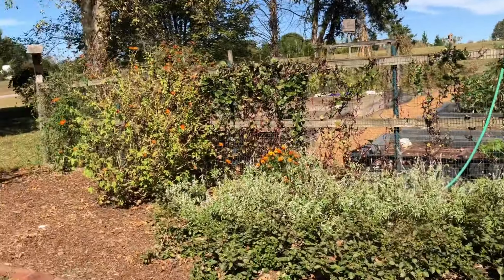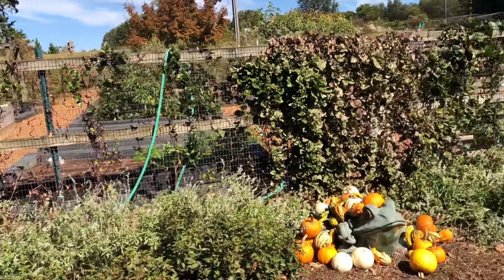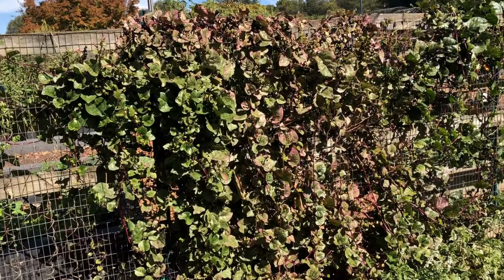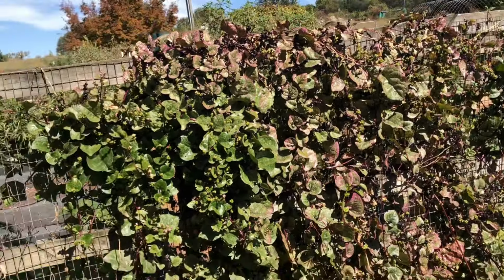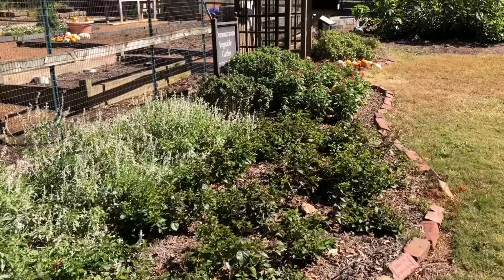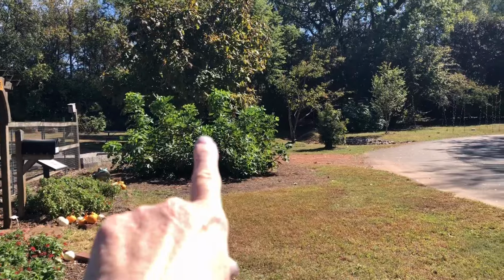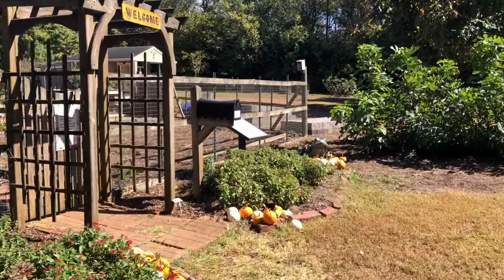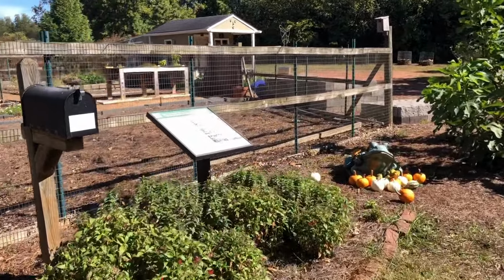And then along this fence here, you'll see they have Malabar spinach. This is the Malabar spinach, it's a perennial. And it just, well, wait a minute, is that? Yeah, that's Malabar spinach. Okay, it's just about ready to go to seed. In the front here, they have herbs. Right there is a brown turkey fig. And they also appear to have flowers for the pollinators.